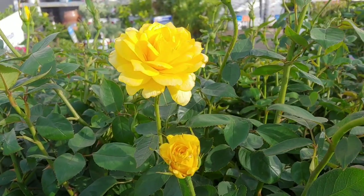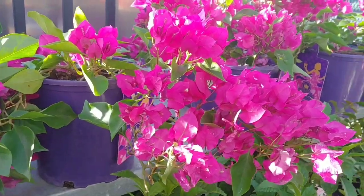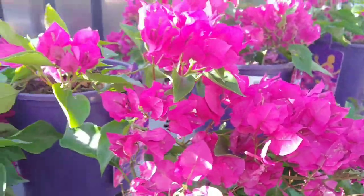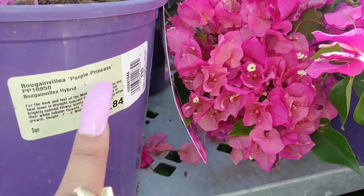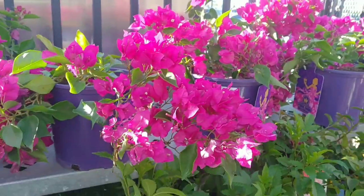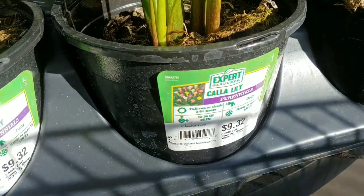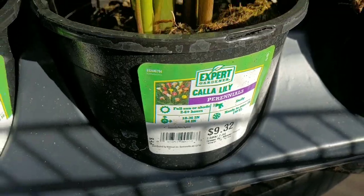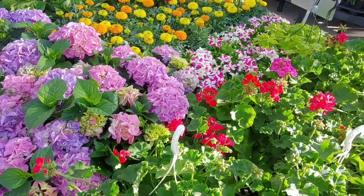One yellow rose. Sunshine yellow. These are beautiful. Very vibrant. Matches my nails. It's meant to be. I believe these are $20. They're the Purple Princess. Oh, beautiful name. Beautiful. These are calla lilies. Calla lily, and it's $9.32. Gorgeous yellow. Beautiful gorgeousness.